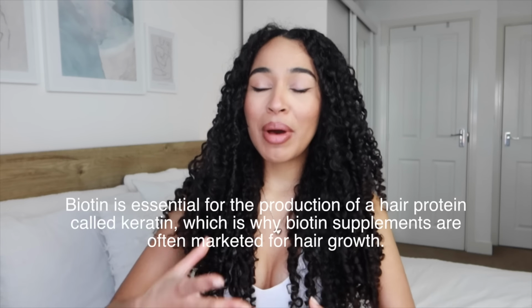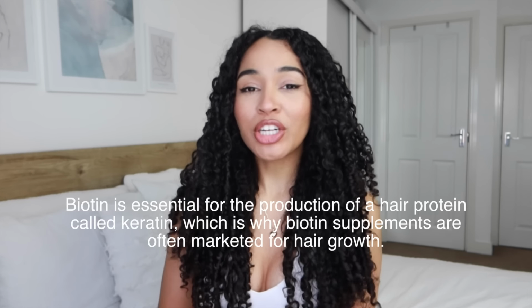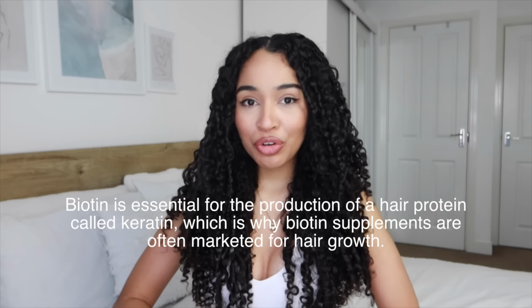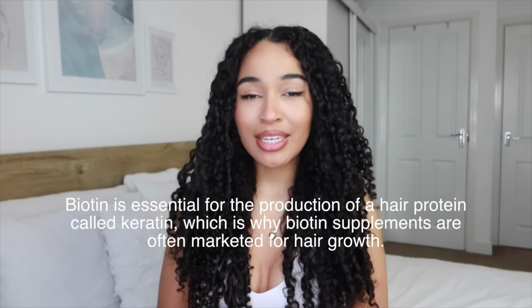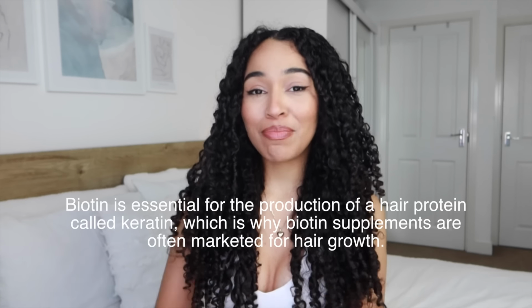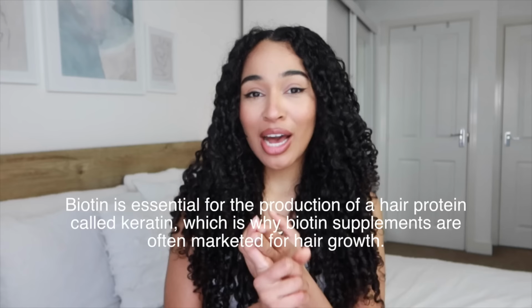You will also hear a lot about biotin as well, and hair vitamins usually contain a ton of biotin, but you actually don't need as much as what they put in. So if you really want to improve the way that your body can make biotin, you need to focus on biotics, probiotics, healthy bacteria in your gut. So think probiotic yogurts, sauerkraut.